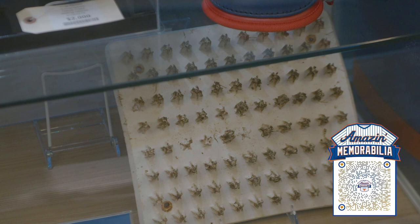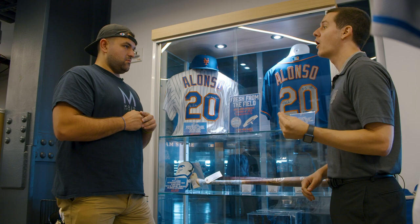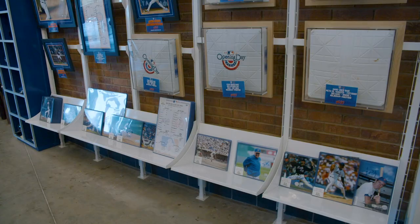If I pull that hologram off, does it leave something there? Yeah, so it is tamper proof. If you were to go peel this hologram off, it would destroy the hologram totally, leaving a residue on the item. So you guys have a huge game use collection, but I'm also curious, I've seen a lot of autographed memorabilia, not game used. So tell me about the authentic autographs that you guys sell here at the Mets.